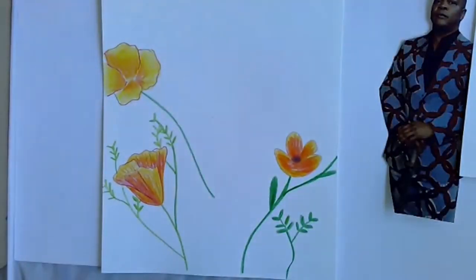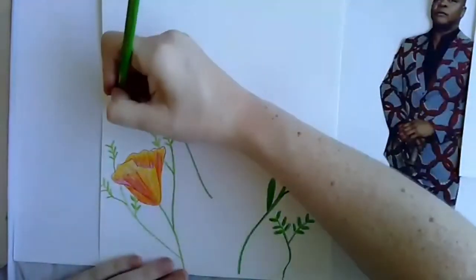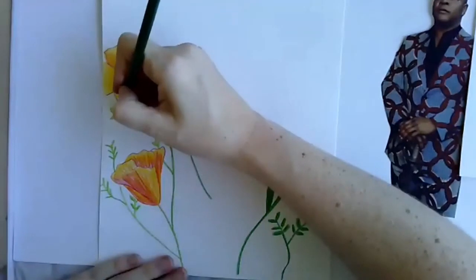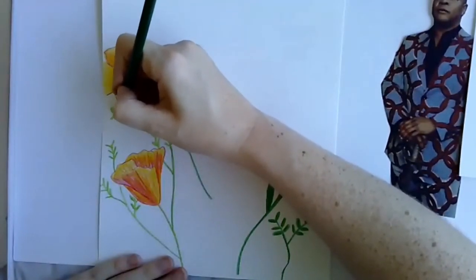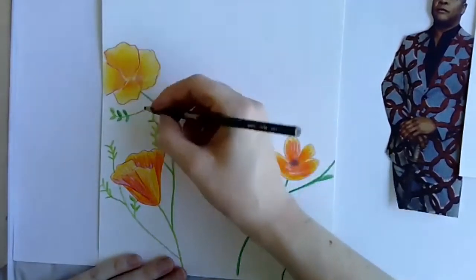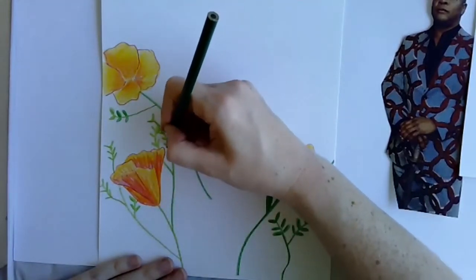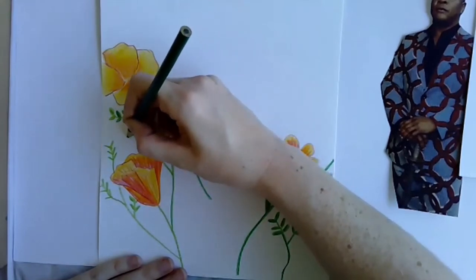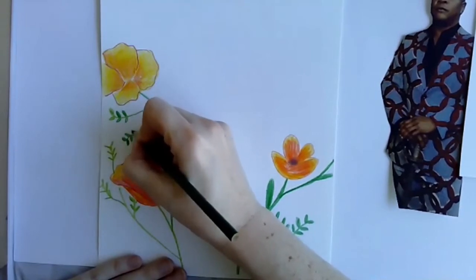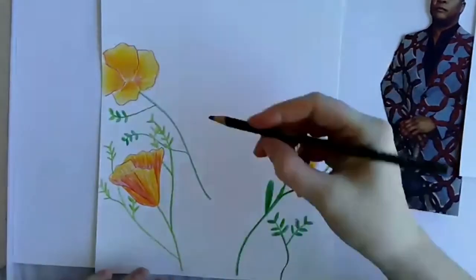But the goal today is to try to fill your page up as much as you can, and I know that can be tricky. You might not finish today, and that's totally fine. But you want to try to fill up as much of the white space as you can. Or maybe you're not using white paper, maybe you're working on a colored piece of paper. And that works too. But you do want to try your best to fill up the space as much as you can.